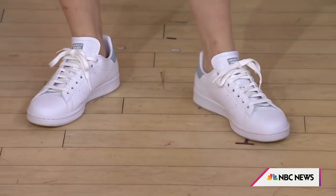And look at the kicks. Super cute. That's just a Stan Smith from Adidas. Everyone, that is like the workhorse of sneakers. I suggest everyone get that. Yeah, exactly. Right. Thanks so much.